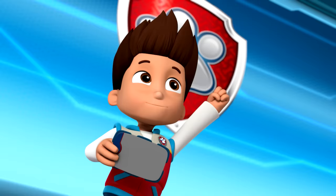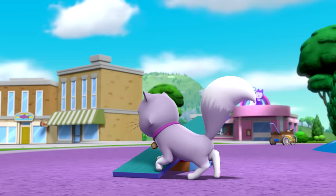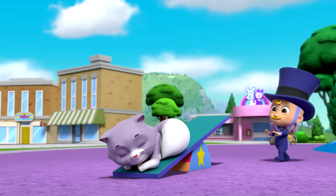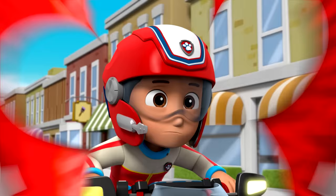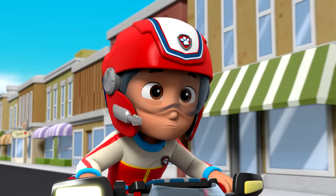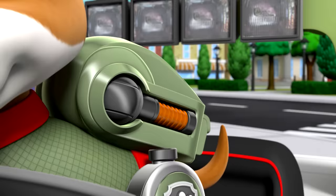PAW Patrol is on a roll! What do you think, baby Humdinger? Meow meow! Meow meow! Callie? Runaway trike heading towards Mr. Porter's cafe. I'll meet you there. Huh? Cat on a trike? There she is! Tracker, use your cables to stop that trike.